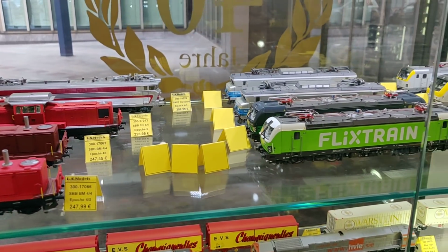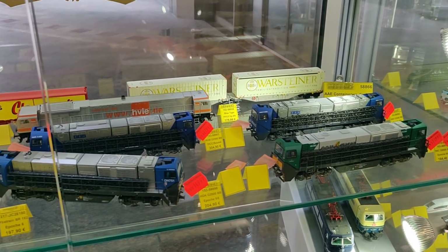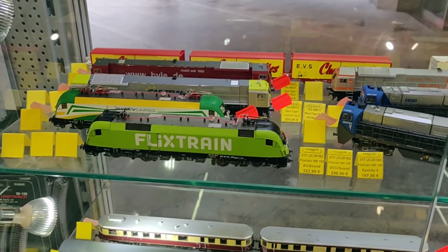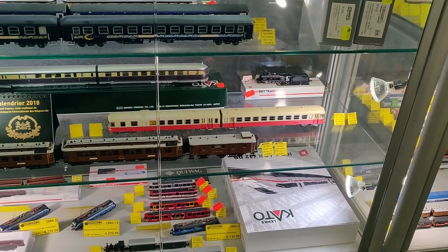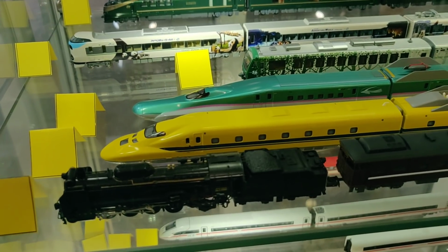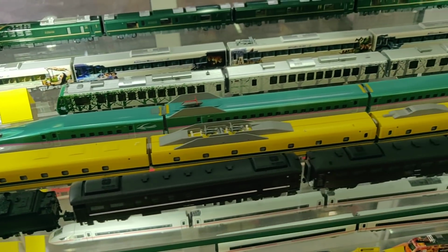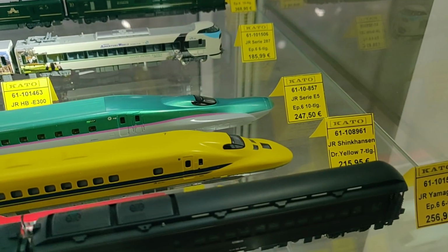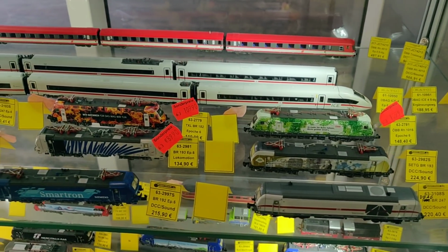Super cool. Okay. Check out this beauty over here. Bullet train. Look how futuristic this thing looks. Super cool. Check out the price. Nice. ICE, my favorite one.